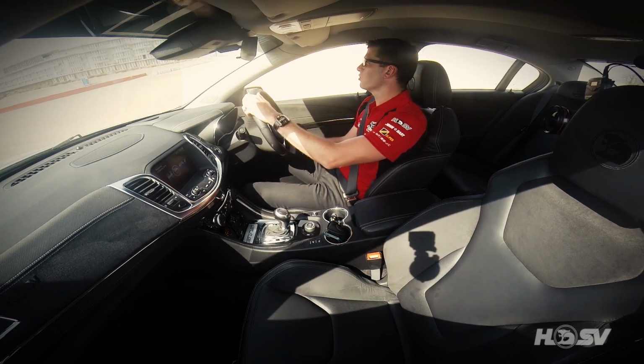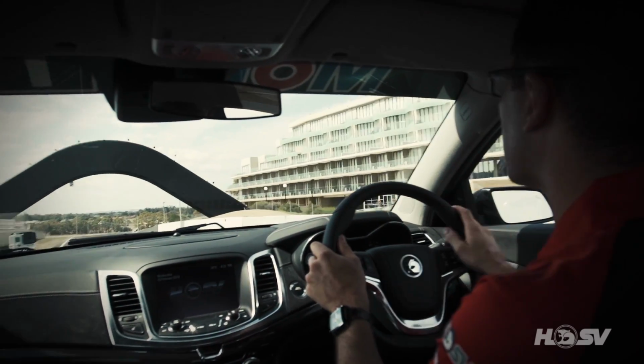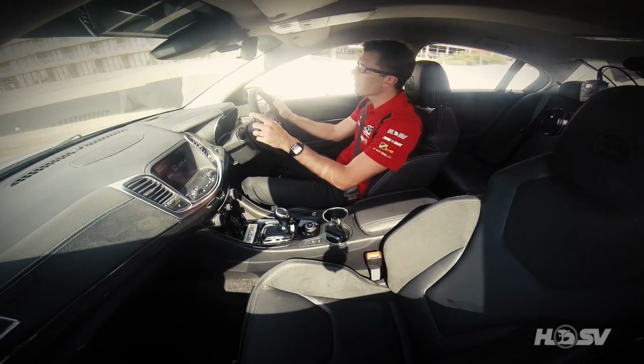Try and get through the second last corner flat. Got to be really careful on this exit curve, you don't get up too high and let the car get too taily. And then the run down to the final corner.